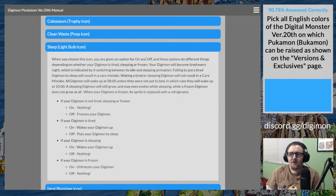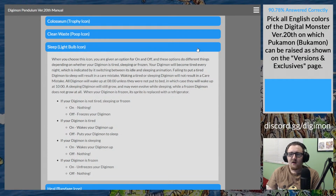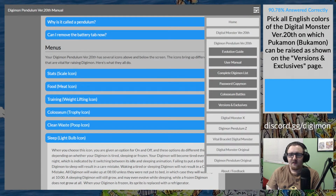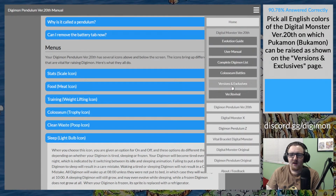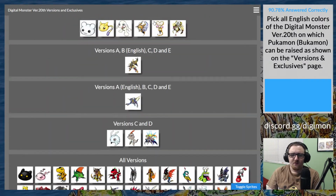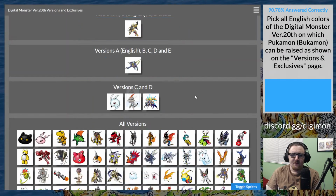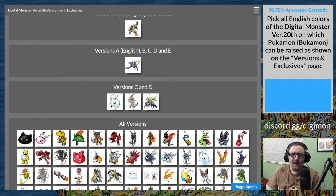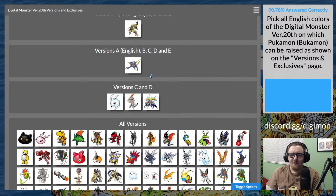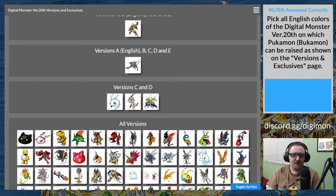Alright, so English colors of the Digital Monster version 20th, on which Pukamon, or Bukamon, can be raised as shown on the Versions and Exclusives page. So, version 20th. Versions and Exclusives. If you know what Pukamon looks like already, then this should be pretty easy. Hey, there he is. That's the guy right there. And he appears on both version C and D. So, that means we now need to know what colors those are, right? Because the question isn't which versions, it's which colors.